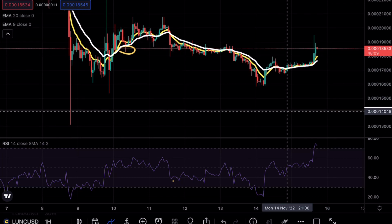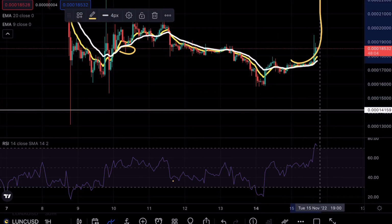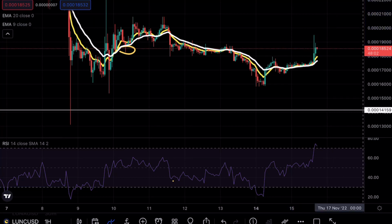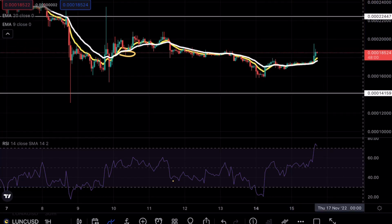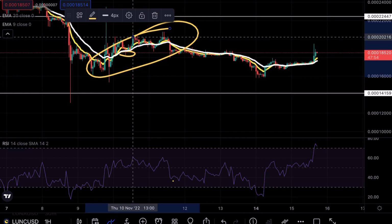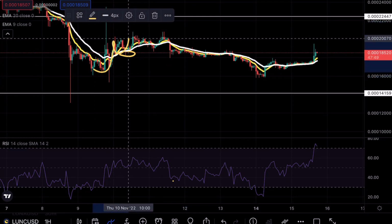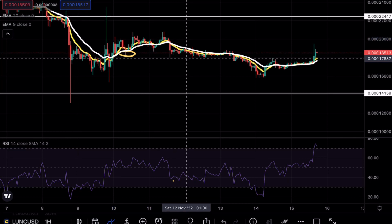Now, just because we had this small little pump doesn't mean that scenario is invalidated. We would have to get above the 22 mark and then consolidate in order for us to continue saying that yes, we do have a bullish case now. Right now, of course, we have seen these sort of wicks happen before. We had the same sort of wicks on the hourly right over here, which is exactly why I keep mentioning that we would have to wait for confirmation before we continue pushing above.